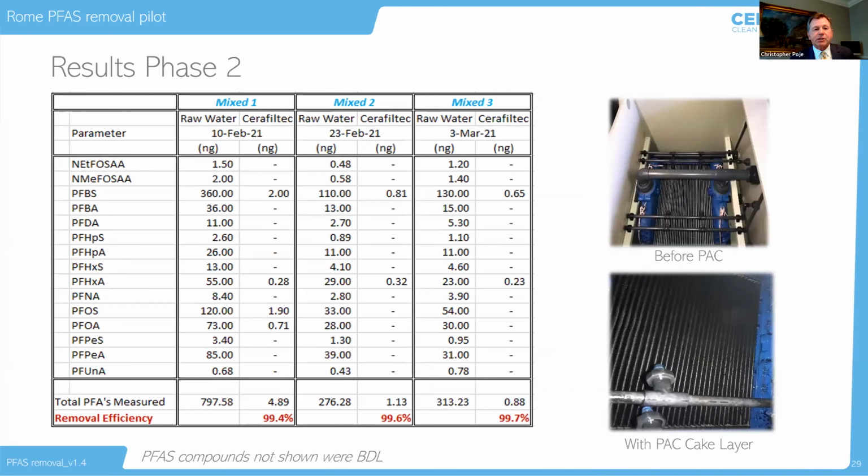Okay. Phase 2, same as when we had the mixed source water.